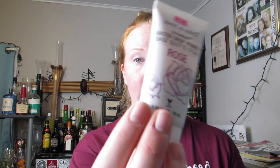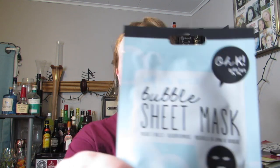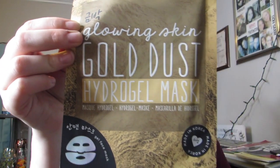Okay, let's jump into Walgreens. So like I said, I got basically all sheet masks except for one thing. I got the new Wet n Wild Photo Focus Water Drop Primer in Rose. I'm gonna give this a shot, see how that goes. The rest are all sheet masks, and I'm gonna use one of them tonight. I have by OK, it's Korean Beauty, a bubble sheet mask, exfoliate and cleanse. And then again by OK, Glowing Skin Gold Dust Hydrogel Mask. I bet this one's one of the ones that feel funny or whatever, but that's fine.